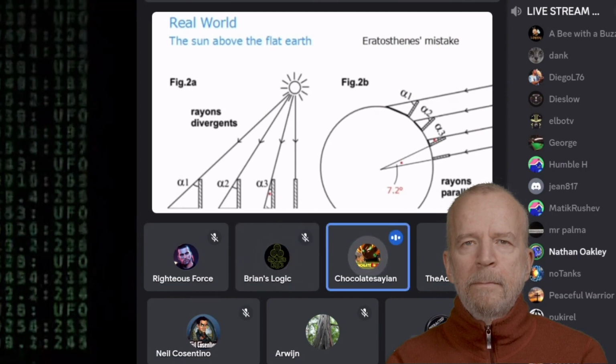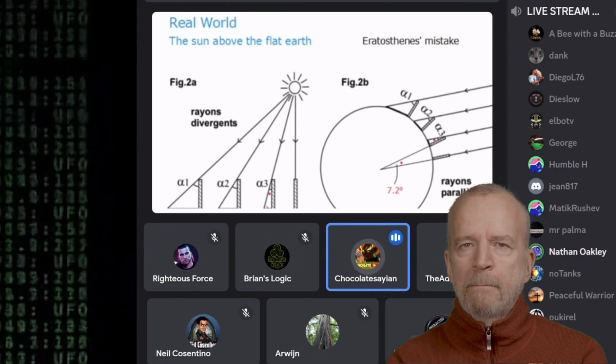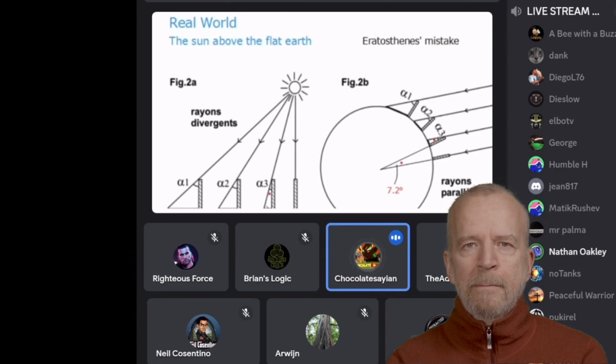Wait, hold on. A curve, if you're following a curved line and you don't deviate from that curved line, you can consider that line straight? Yeah. Oh, okay. What the hell? These people are getting crazier and crazier. And all his silly friends in the panel are exactly as stupid as Nathan.